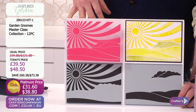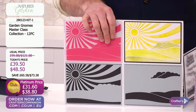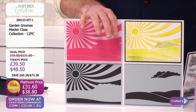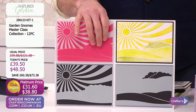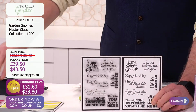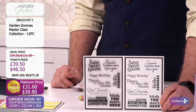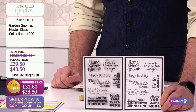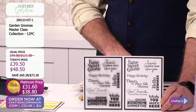But that's that amazing embossing folder with all of the stencils there as well to create that background. And again, I think that will work for a whole host of different collections. If you just need a beautiful background, then that is certainly one to be working with. Then you've got all of those sentiments as well. A lot of them are gnome specific, but you have got things in there just like happy birthday and hello summer and wish you were here.